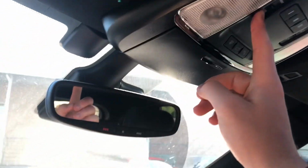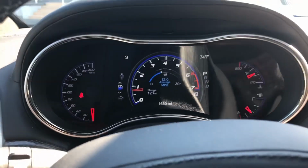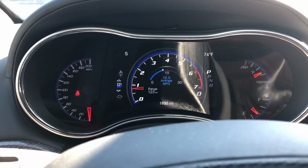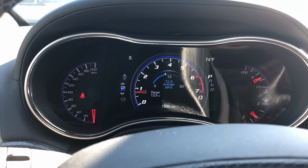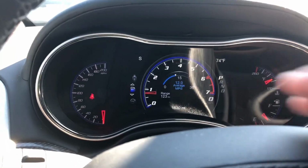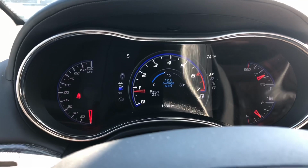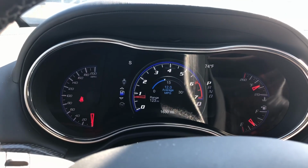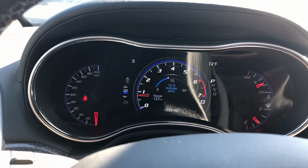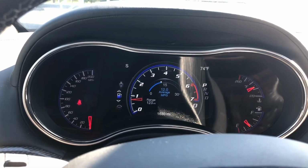But I'm gonna show you guys a little bit more about the gauge cluster now. This is a beautiful gauge cluster. This car is just barely broken in. It's only got 1,600 miles. You got your gas mileage on this gauge cluster, but what I like is that it has 200 miles per hour on the dash, which is amazing. This car only gets about 11 in the city and 17 on the highway, so it does suck down gas, but with this kind of car, you're going to expect it to happen, and you're not going to be scared to pay for gas.